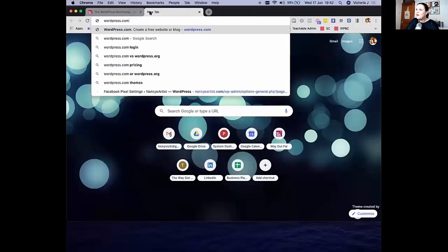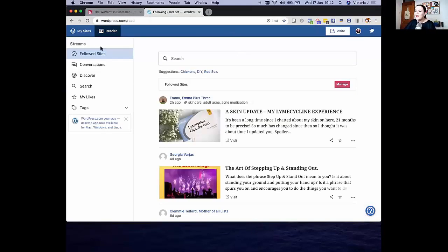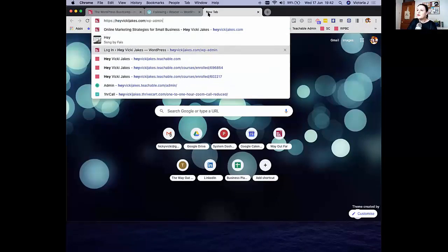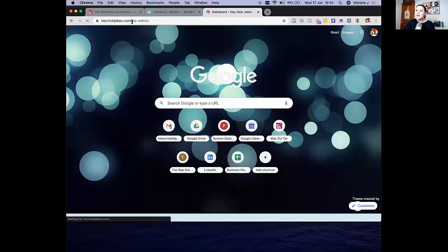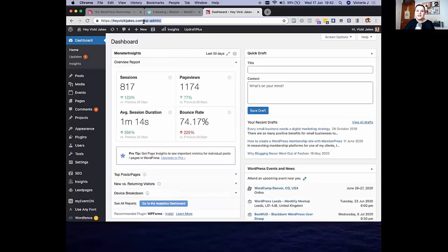WordPress.com is a bit like having a Facebook account, essentially. You go here, they host everything for you. All you do is rock up and create your content, right? And you'll know if you have a WordPress.com account, because you can go to WordPress.com and log in and it will look a little bit like this. If you actually have a hosted WordPress site, then you'll have to log into your site, not via WordPress.com, but using this extension to your URL, wp-admin, and when you log in, it'll look a bit like this.